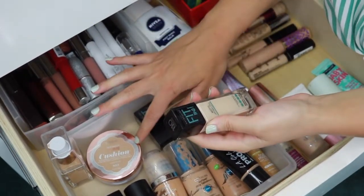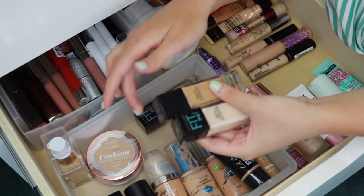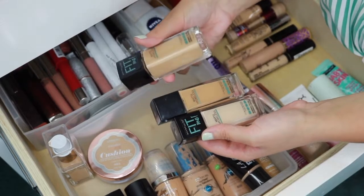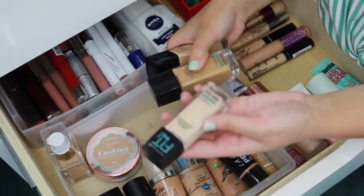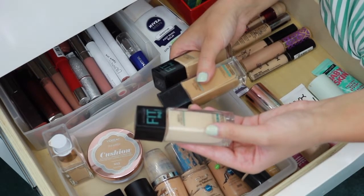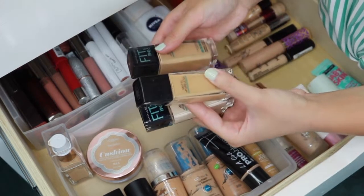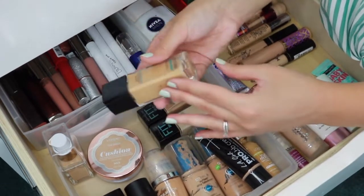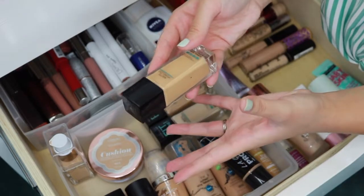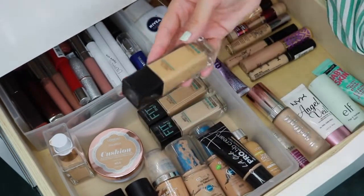I have 3 of these Maybelline Fit Me Matte and Poreless, and they're all different shades. This one is my summer shade, and this one I mix in all the time to lighten foundations because it's a bit too light for me even in the winter time, but it definitely does work to mix in with foundations. I just don't use this shade. This is in 228. I'm just going to give this to someone who actually uses it because I don't, so I'm going to put that in the box.